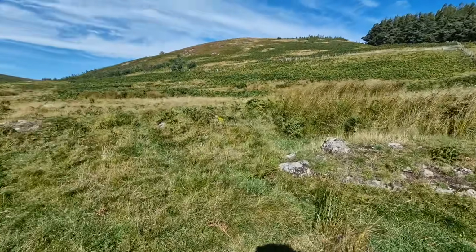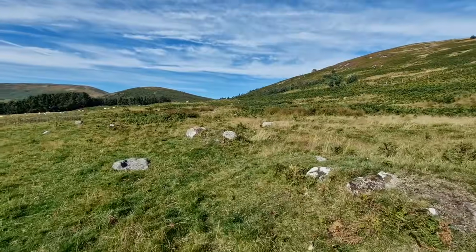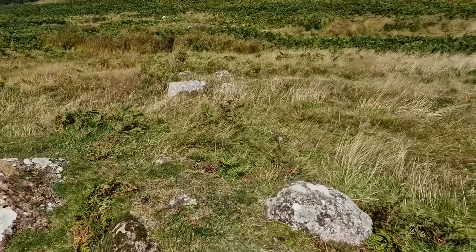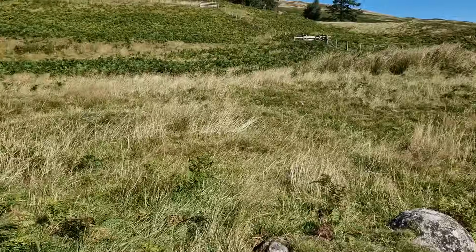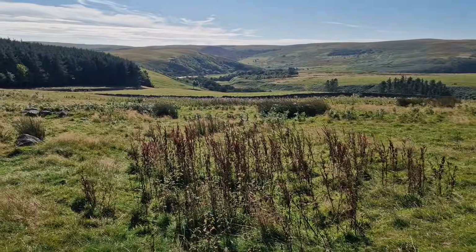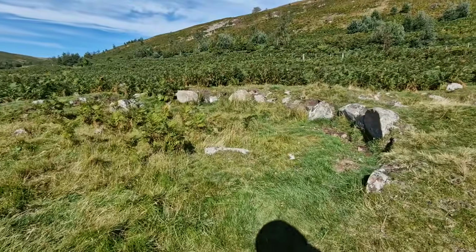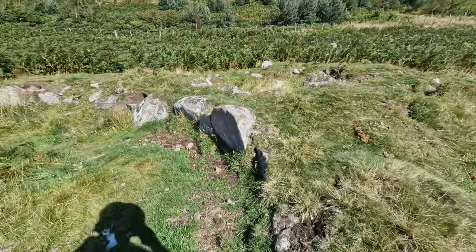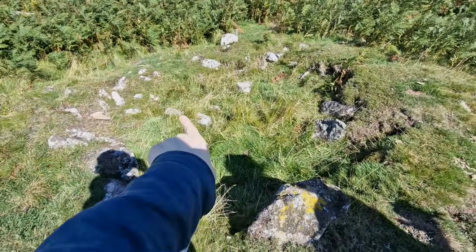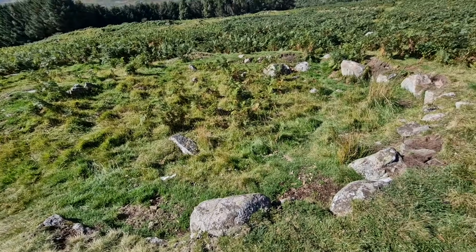So let's walk around. According to Connor, there's a lot more to see from the ground than from up in the air. Certainly very rudimentary remains. Nice view. Okay, and these look round, though. Yeah, it's a roundhouse. I don't know if that's a full house, it's a bit small. But yeah, here's a roundhouse. Cool.